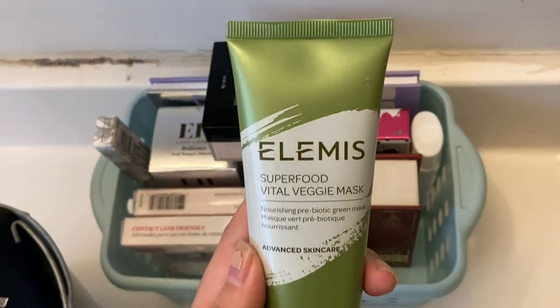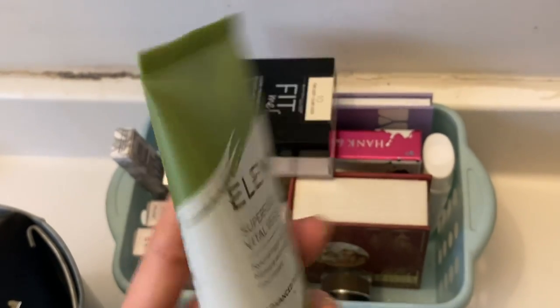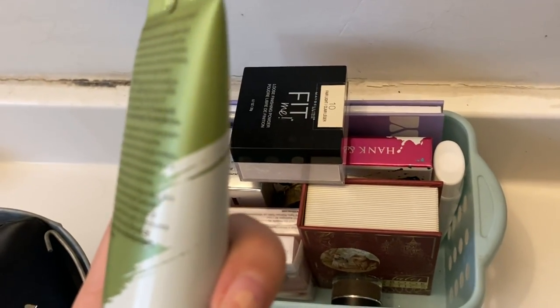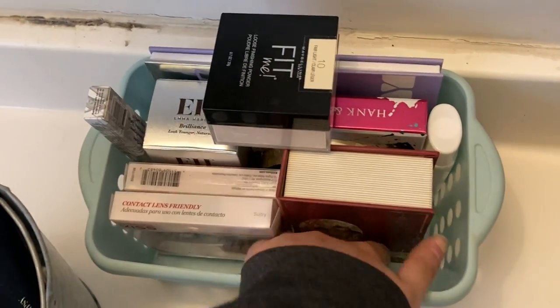This is the Elemis Superfood Vital Veggie Mask, Nourishing Prebiotic Cream Mask. Also 6 months. Ooh, I used it past when it expired, but pretty nice. Okay.